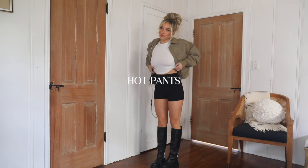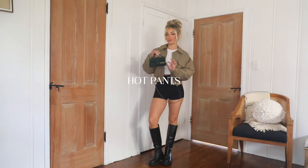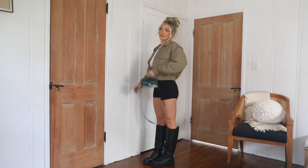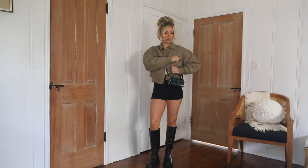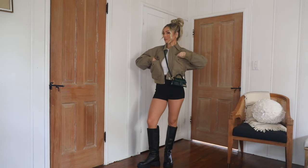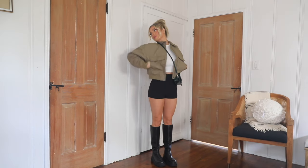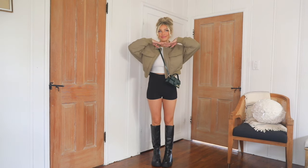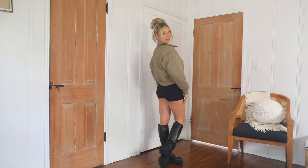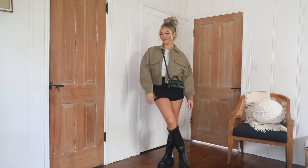Next we have hot pants, short shorts, micro shorts, whatever you want to call them. I am obsessed with these. I wear them all winter. I wear them every season, to be honest. And I love that it's a trend because I think they are so fun and actually really easy to style. For this spring version, I wanted to do a rainy day inspired outfit because I know there's lots of rain typically in spring. So I did this little cropped bomber jacket, some rain boots, and this little green purse to tie it all together. I think it turned out so cute.